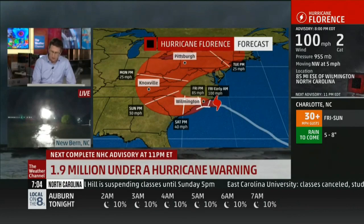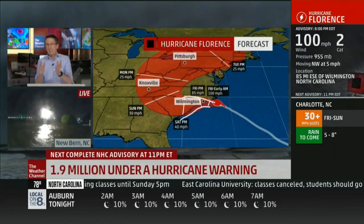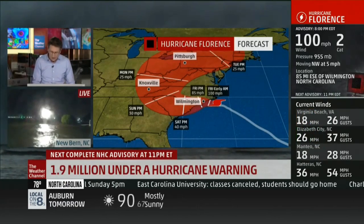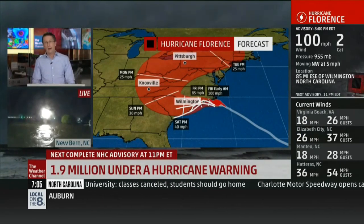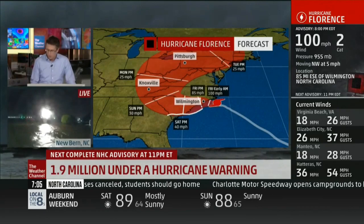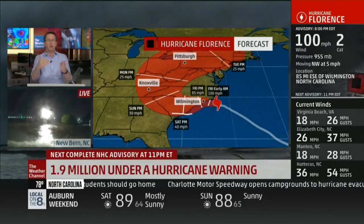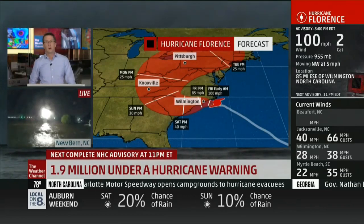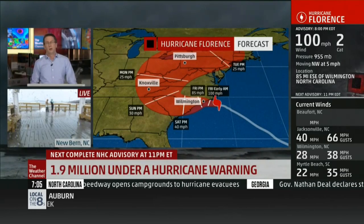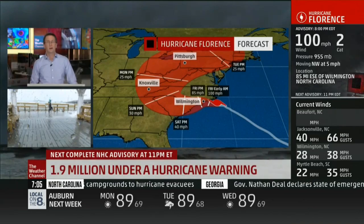The center of circulation is not something that we can depend on behaving itself and going right down the middle of that cone. It could come ashore and maybe come back over water, maybe make multiple landfalls. So all the way down to Charleston, South Carolina, you're not out of the woods for eventually getting a direct effect from this very slow-moving hurricane.